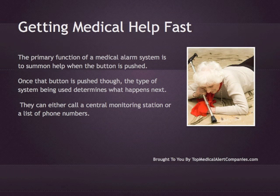Getting medical help fast. The primary function of a medical alert system is to summon help when the button is pushed. Once that button is pushed though, the type of system being used determines what happens next. They can either call a central monitoring station or a list of phone numbers.